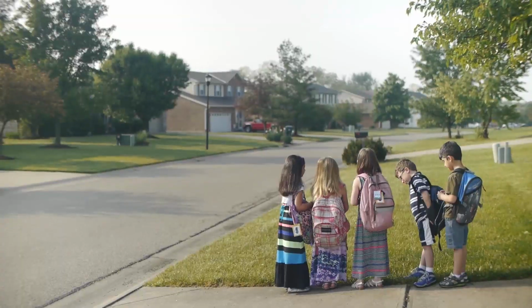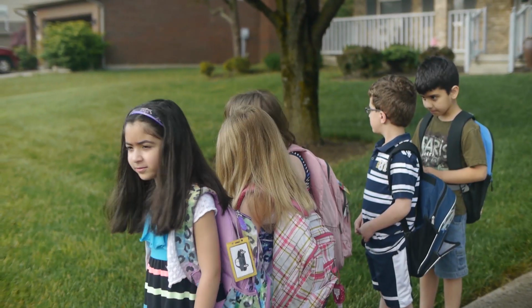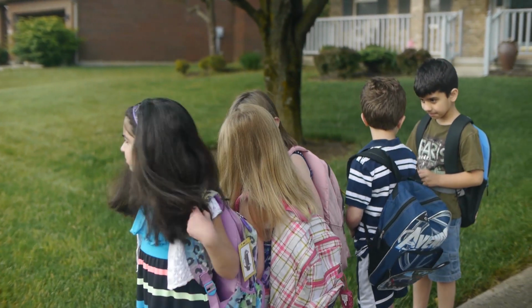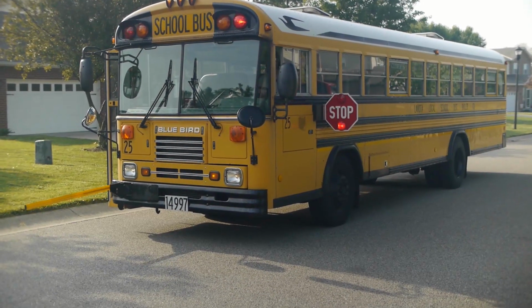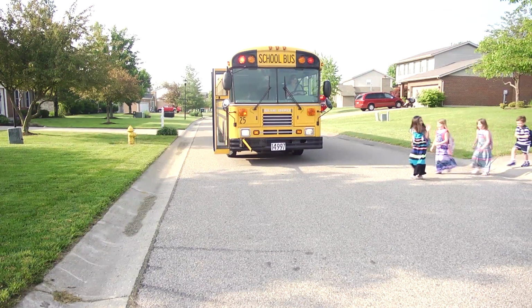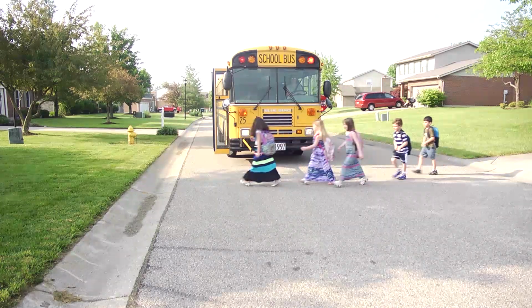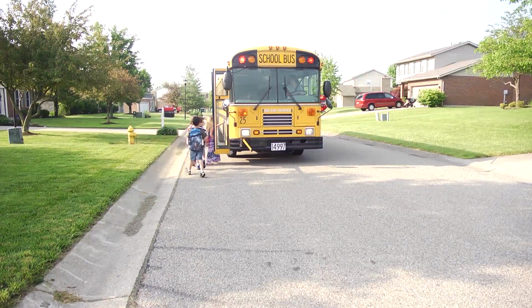As the school bus is approaching the stop, the bus driver will be counting the students at the designated place of safety. Once the driver stops and opens the door, they will signal the passengers to the bus. Once they are given the hand signal, students can board the bus. The driver will then once again count them as they step up on board.